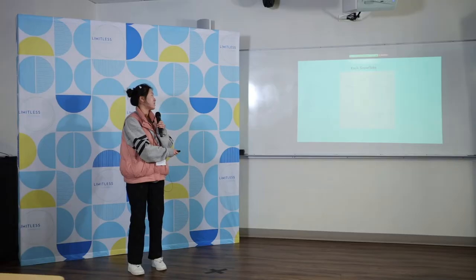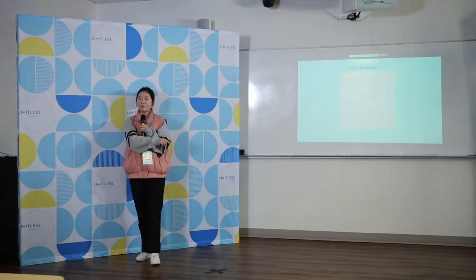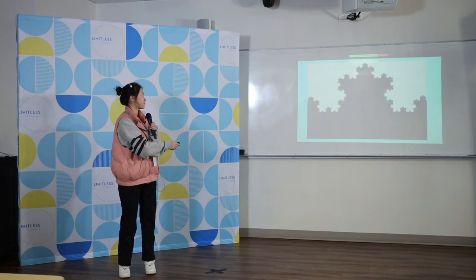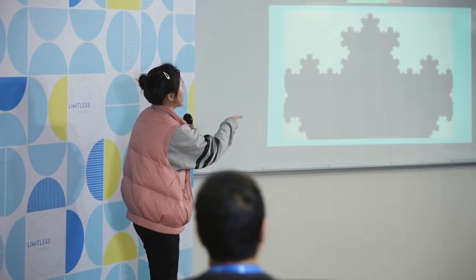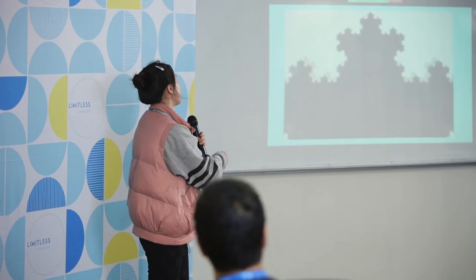This is one of my favorite fractals, called the Koch Snowflake. Basically, you put two triangles upside down and repeat it over and over again to form the snowflake. You can see it just keeps zooming in. This is a finite area but an infinite perimeter, so I would rather call it an infinite loop.